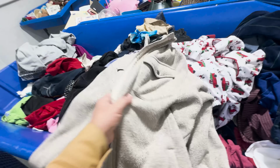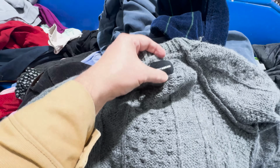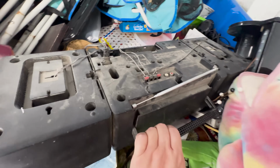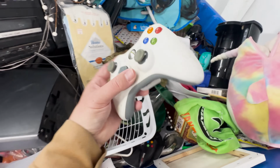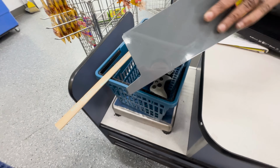There's a little mountain khaki shirt. I feel like this is actually a pretty nice boombox, but how do you test it? You can't test it, can you? Xbox controller. I don't know. I don't know enough about plushes yet to know if those are good. So you weigh that part? Yeah, weighs 8 times.